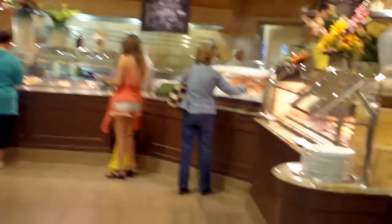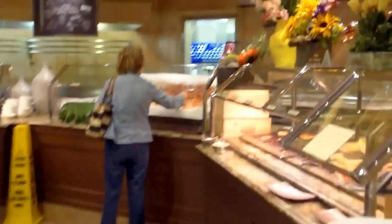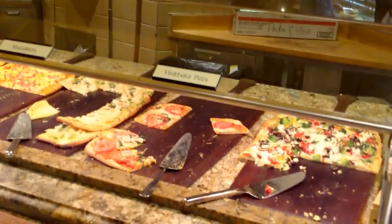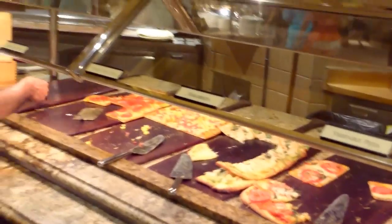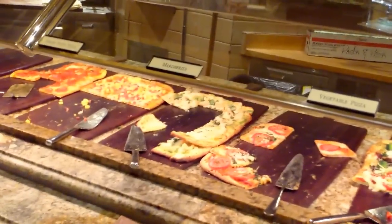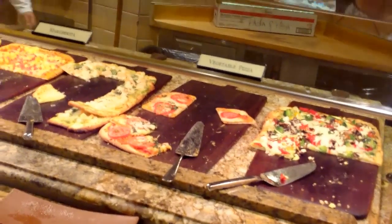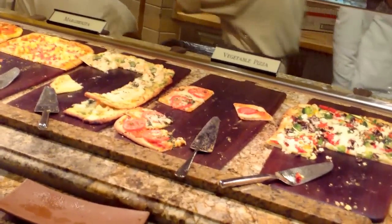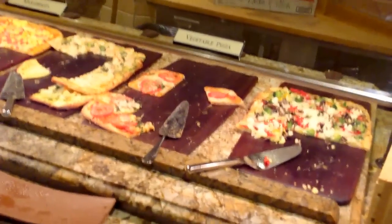Okay, no, I'm not showing you the dessert section yet. See, it's kind of narrow. Oh, and this is the buffet where you actually have good pizza. The one and only buffet where you have good pizza. So remember that. And this is the only area of pizzas where people actually come and keep serving themselves pizza because it's good.